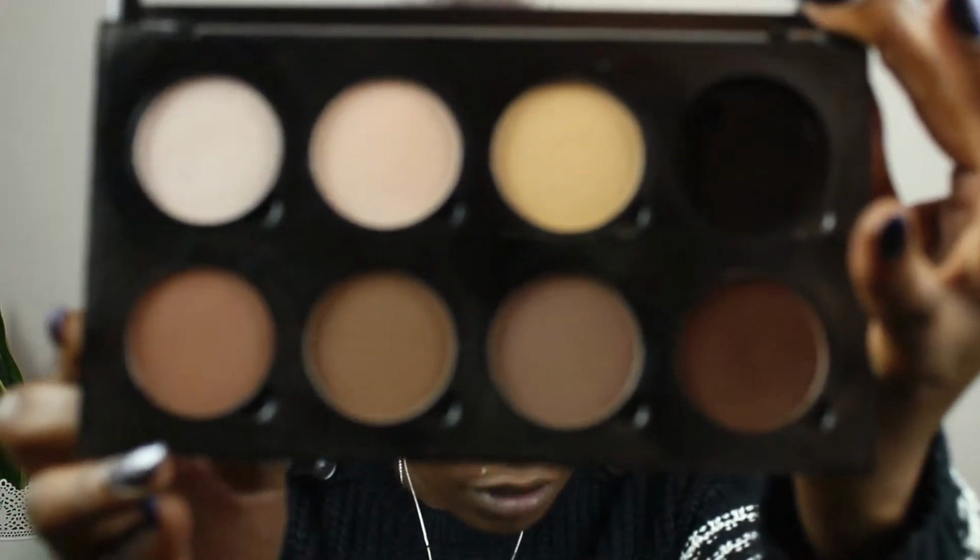You get 8 different shades, and as you can see, they're interchangeable, so you can take them out and change them, which is great. But mine just fell on the floor and rolled up the room. I'll get that later. But they have a dark tone that is quite good for my skin tone to do my contour, and I like this tone.